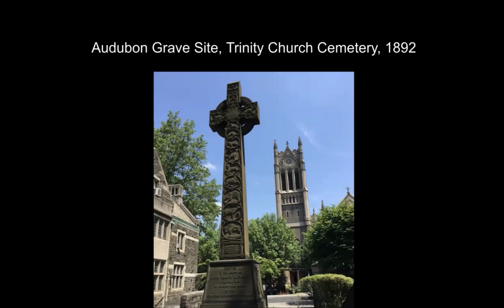And I want to point out that the church steeple that we see there belongs to another church, the North Presbyterian Church, which is across 155th Street from the graveyard.